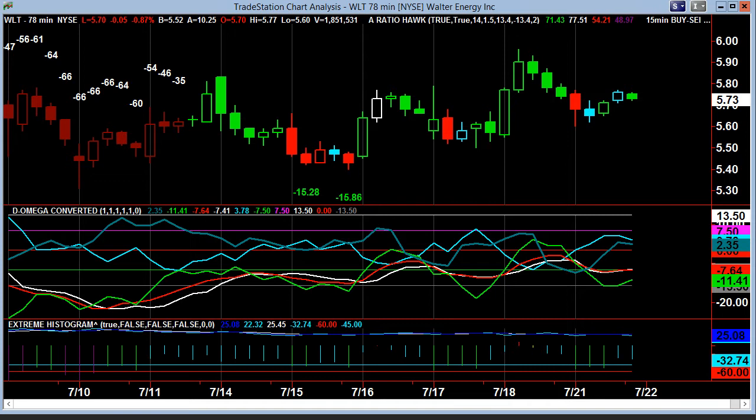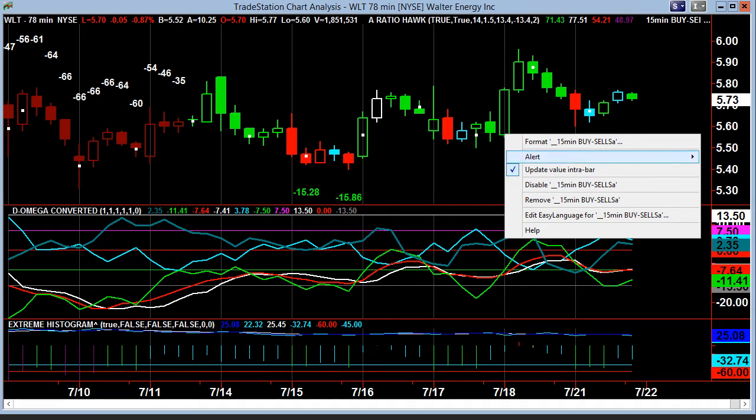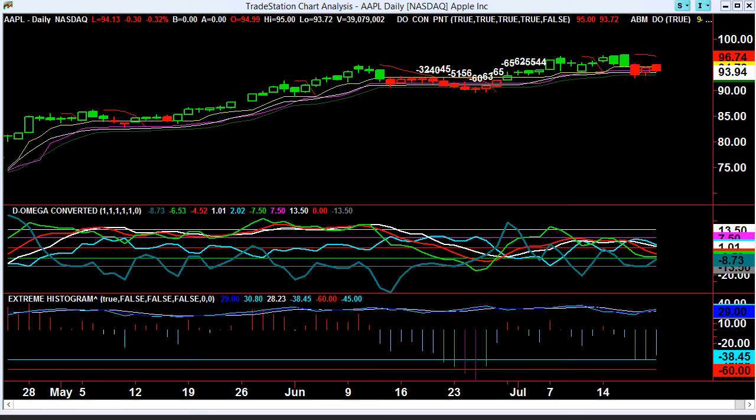Another nice setup has been the buy setups that have been coming with the WLT off of the, well, I believe this is the C program. Click it here to make sure. A, I would say, okay. Pretty good with the cyan candles. Been pretty solid with that all the way through. Take a look at a couple of the alert charts while we're here.